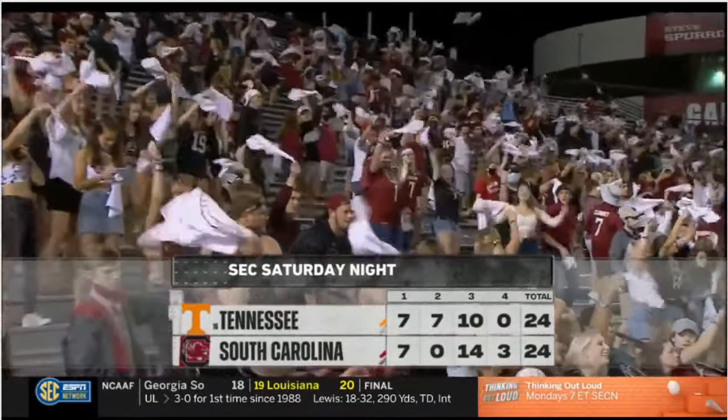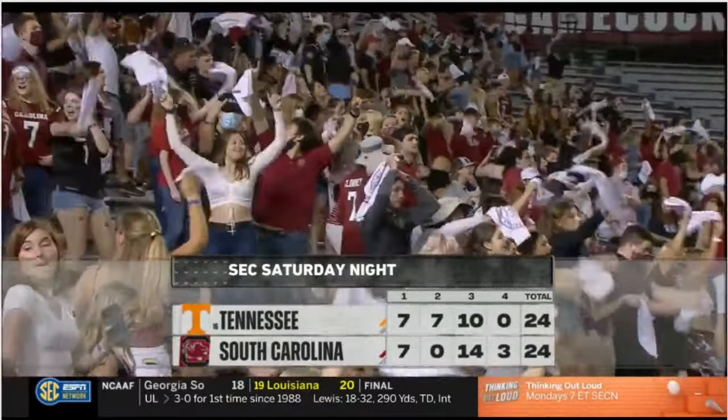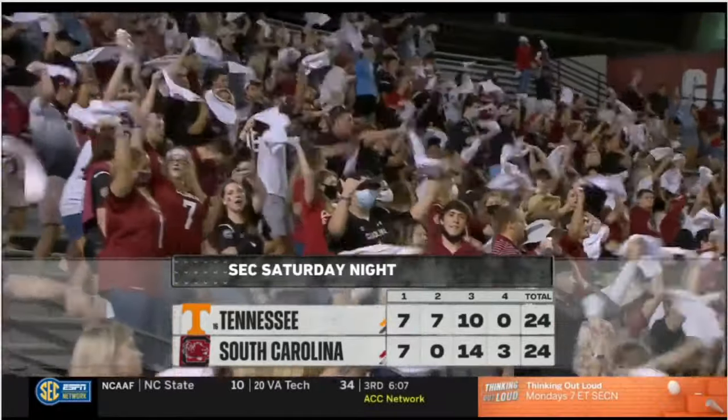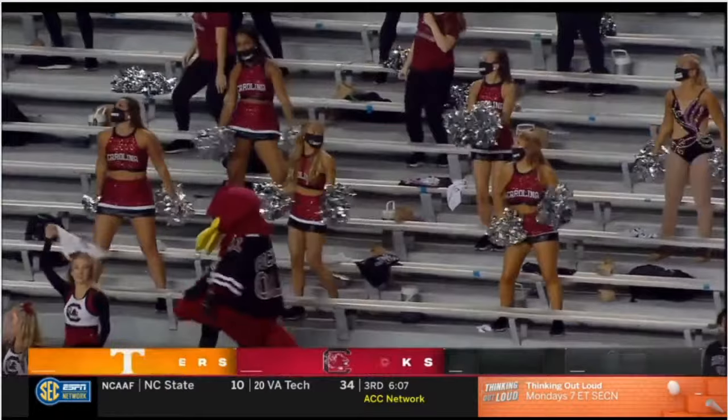Sandstorm on a Saturday night in South Carolina. Gamecocks and Volunteers tied up at 24 apiece. How good is it to have college football back in the Deep South?